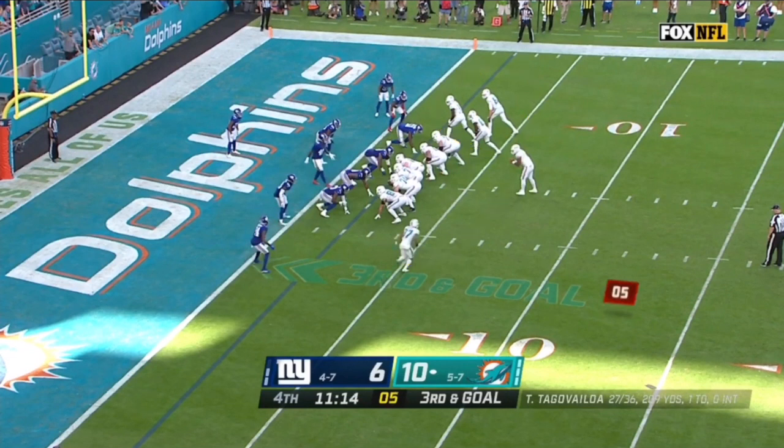And more or less, it's another designed rollout. And I absolutely love these designed rollouts for Tua because they get him moving, they get him in some open space, they allow for him to make all those decisions and see the entire field. And he thrives in these situations.